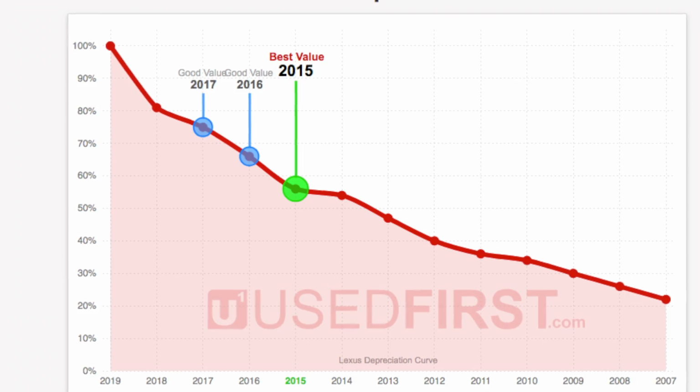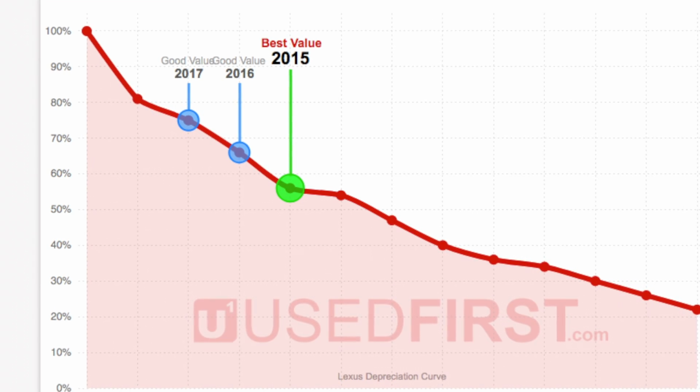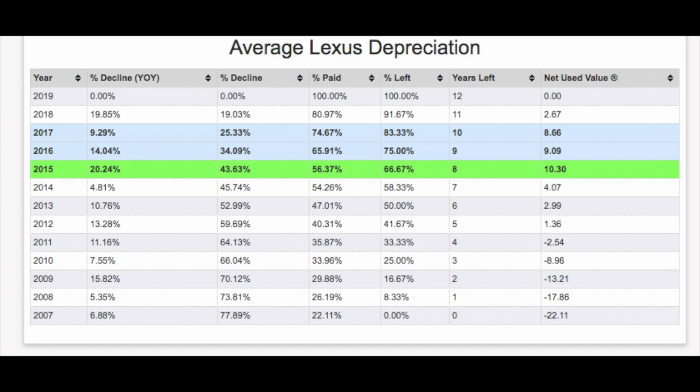Do you buy a 2018? Well, not really. Because according to this chart provided by usedfirst.com, it becomes pretty evident the older you go, the less the car costs. But there is also a breaking point. It doesn't just end with the depreciation. At what point do you buy in so you maximize the lifespan of that car? Because if you go too old, sure, you get a low-cost car, but then you get closer to the end of life for that car and you're faced with extensive repair bills.